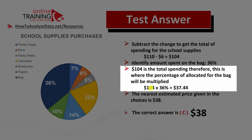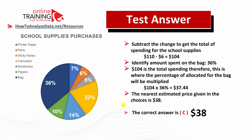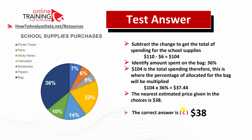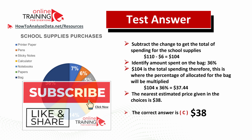If we multiply 104 by 0.36, we will get the amount of 37.44. So the closest amount here is 38. Since the question asks us to approximately estimate, we need to just pick the closest approximate amount, which in this case is $38. So the correct choice here is choice C, $38. Hopefully you've nailed this question and now know how to answer these types of questions on the test.